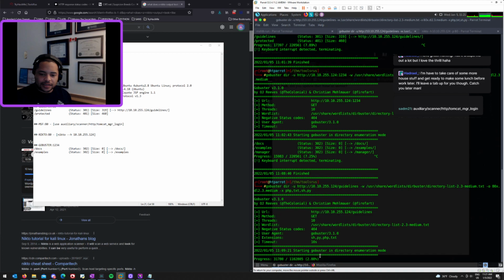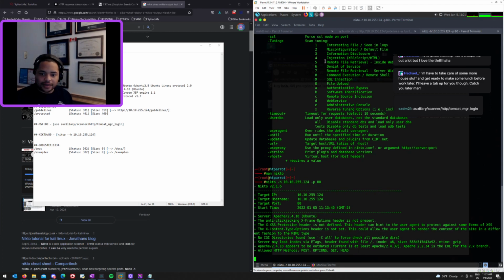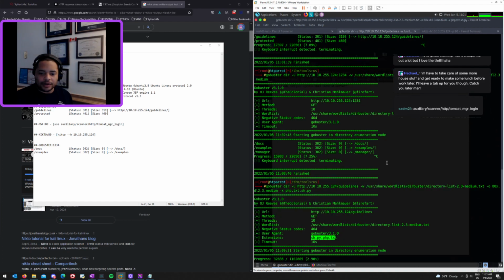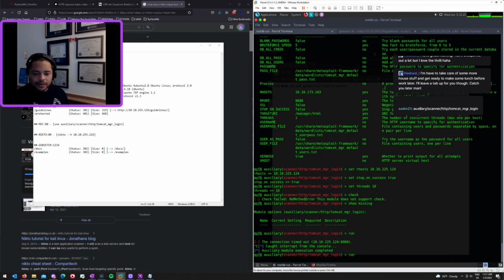GoBuster, I think this is just too big of a list, especially since I put in all of these different extensions out there. So I'm not going to get anything anytime soon. And this is just kind of hung there. So let's go back to this. Connection timed out. I am wondering if maybe I need to stop my GoBuster, because my connection timed out. And if I need to, I'll set the threads back down to one or whatever.